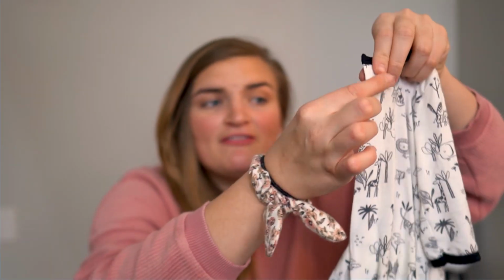But even zippers I found to be really annoying in the middle of the night, especially the ones that don't go all the way down to the feet. They stop at like the knee, because I really had to bend his leg to get him out of there, and he just woke up every time. These are so quick. They have magnets down the front where buttons would be, and it just slaps together.